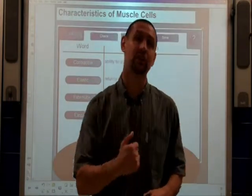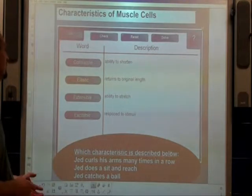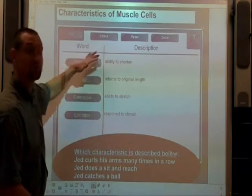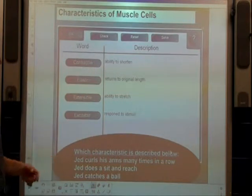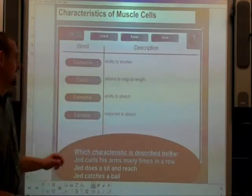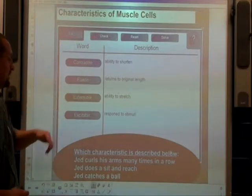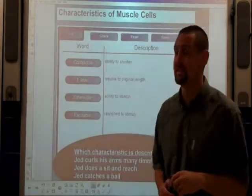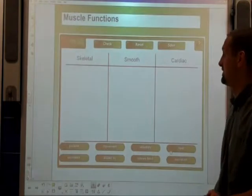So if Jed is curling his arm many times in a row, which characteristic is this? Well, its ability to shorten and its ability to lengthen. If he does a sit and reach, he's stretching. That's his ability to extend and then return to his original length. If he catches a ball, he's responding to stimuli. So muscle has these interesting characteristics. It can do these things.